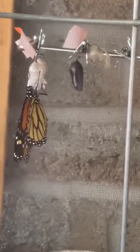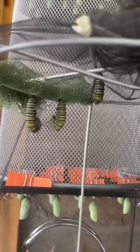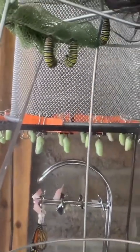This one just came out. And there's one over there that maybe later today. I'm surprised it hasn't happened already. So we shall see. And then these guys can all safely do their thing up here. And then I will move people to the appropriate locations.